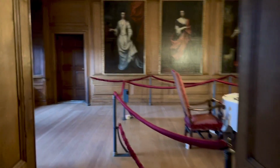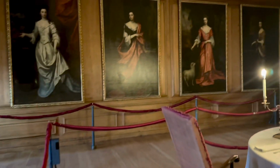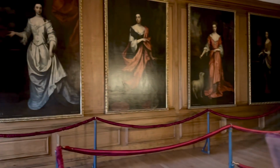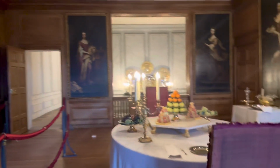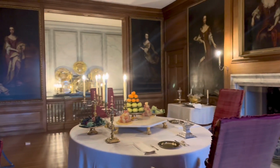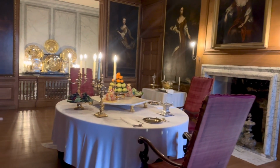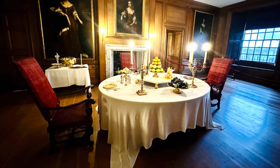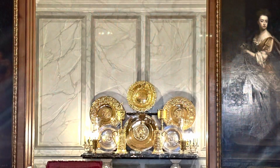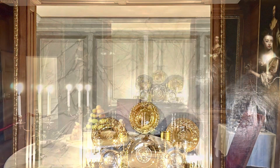William's private dining room is laid out as it would have been in 1700, towards the end of his life, when he sat surrounded by the famous Hampton Court beauties paintings. The table is set for an intimate dinner with the finest linens and gold plate serving pieces. The walls are hung with a series of portraits known as the Hampton Court beauties. This room is the final room in the King's State apartments.